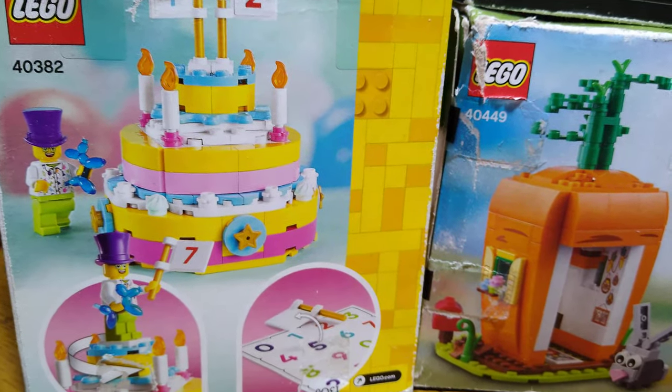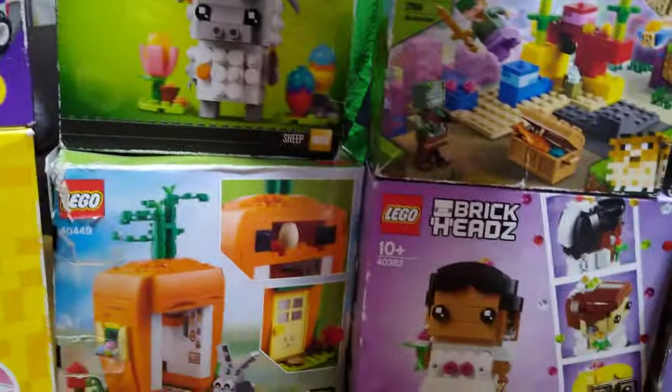So, that is all the sets. Now let's go to the poly bags.